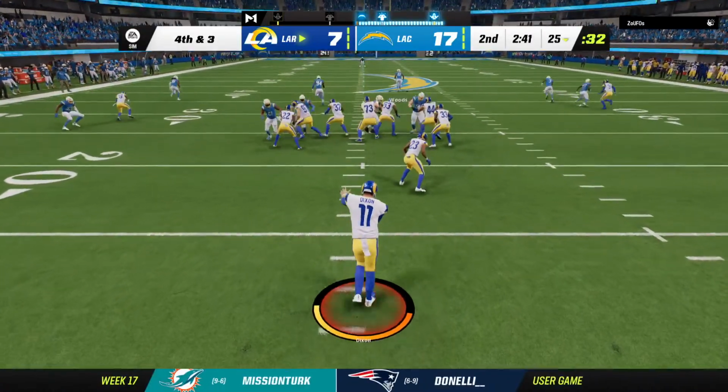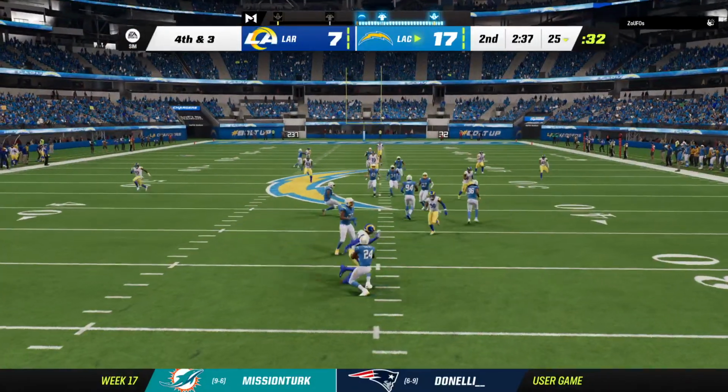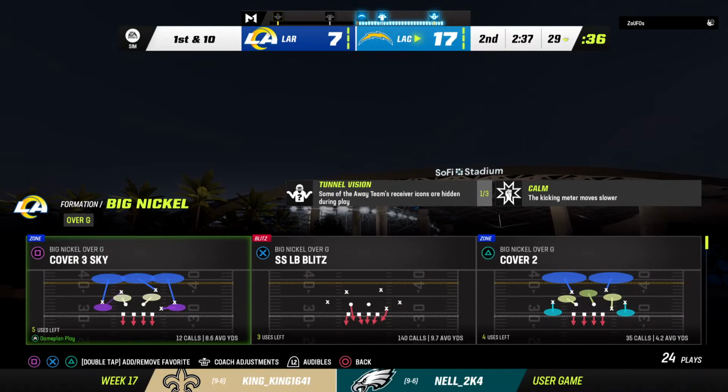4th down, so on is the punter, Riley Dixon. He was only asked to punt once in the victory last week as he sends this one away. So a change of possession here on the punt. And it'll be Charger football here as they take over.